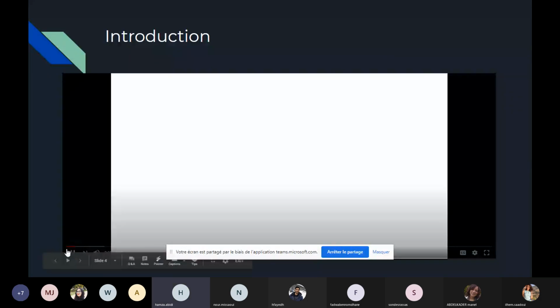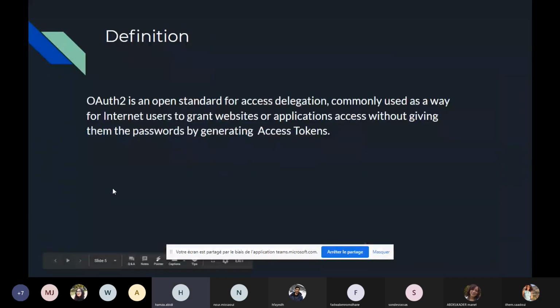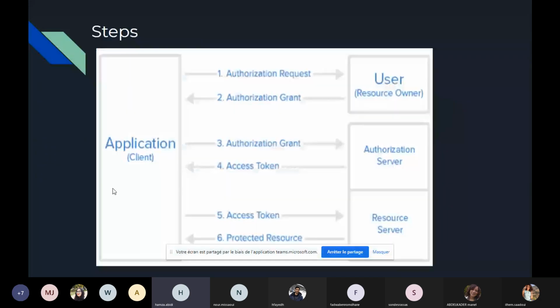Imagine. OAuth2 is an open standard for access delegation, commonly used as a way for internet users to grant websites or applications access without giving them the passwords, by generating access tokens. Let's discover the different steps used to generate these access tokens.